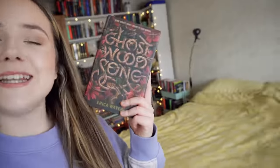Anyways, we're gonna read Ghostwood Song by Erica Waters. And I'm nervous because I didn't love The Restless Dark, but a lot of you have promised that I will enjoy this, so let's give it a go. I am halfway to Ghostwood Song.